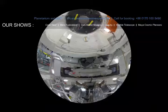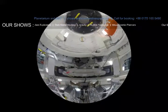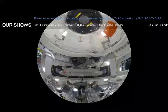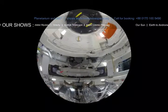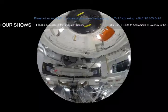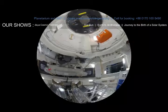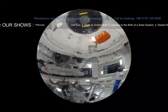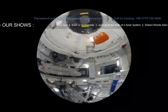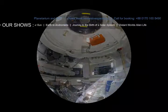This is the command module of the Orion Spacecraft. It's the first human spacecraft NASA has built in nearly half a century. The last NASA spacecraft to go to the moon was Apollo 17 in 1972. Orion is 30% larger than Apollo and better in many ways.